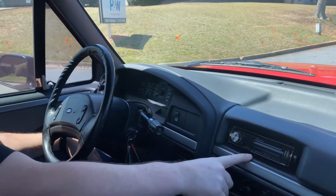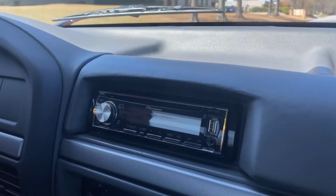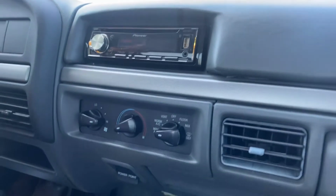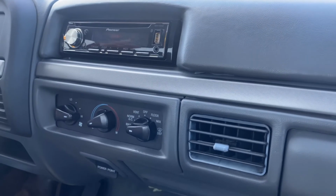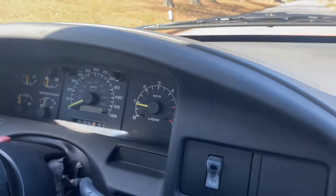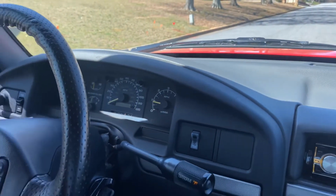You also have an upgraded Pioneer stereo system. That thing puts out some good tunes. Also, we've got good cold AC. AC still blows cold on this. We're showing 56,805 miles on the odometer. And everything works as it should in here.